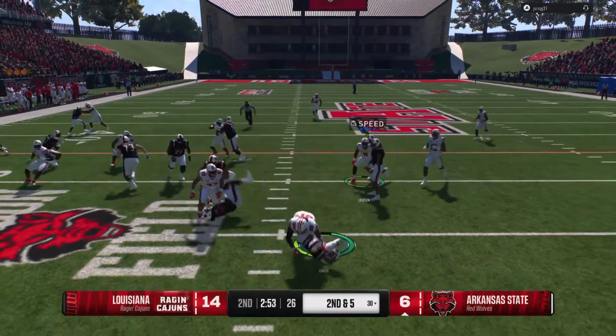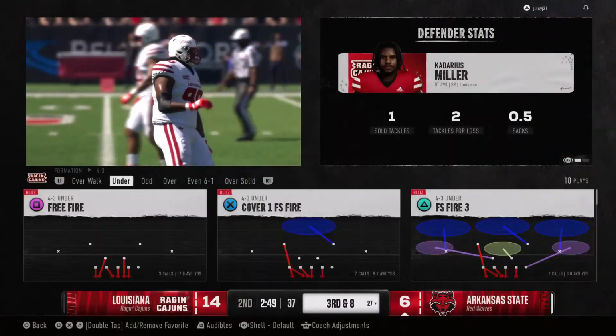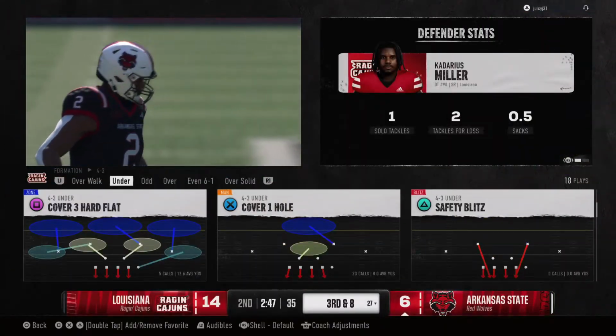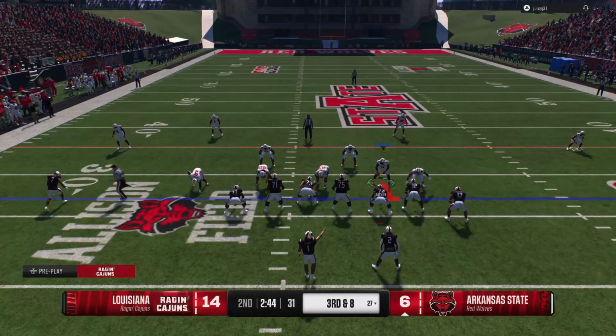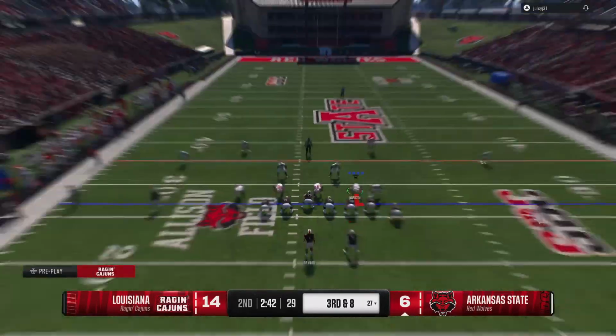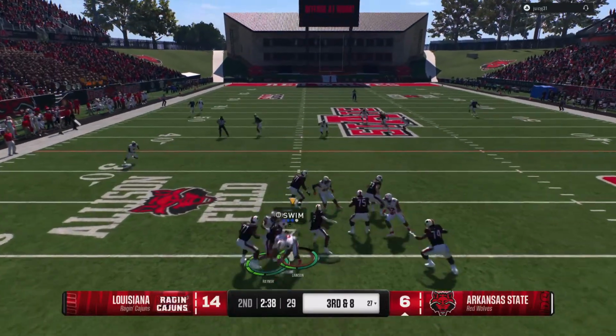And off from the shotgun. He's dropped behind the line of scrimmage. That'll be a loss of 3. And that's what makes this defense so difficult to run against. They've got guys up front that just push offensive linemen backwards. They basically push the blockers right into the lap of that running back.